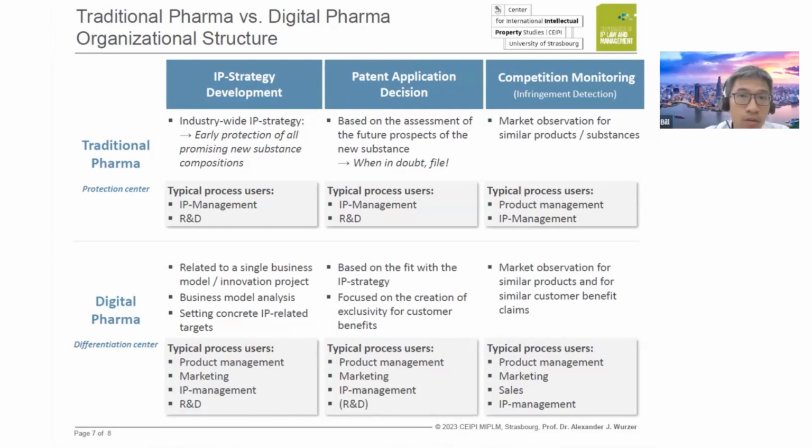With the typical organizational structure of the traditional pharmaceutical company, as a protection center, the IP strategy developed is to protect early all the promising new substances or compositions. So the typical process users are the IP management and R&D department. While in the digital pharmaceutical company, the typical organizational structure is a differentiation center, which is related to a single business model and an innovation project or business model analysis, setting concrete IP related targets, and the typical process users are product manager, marketing, IP management, and R&D department.